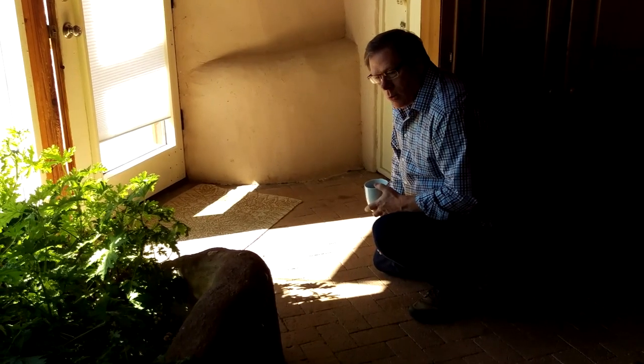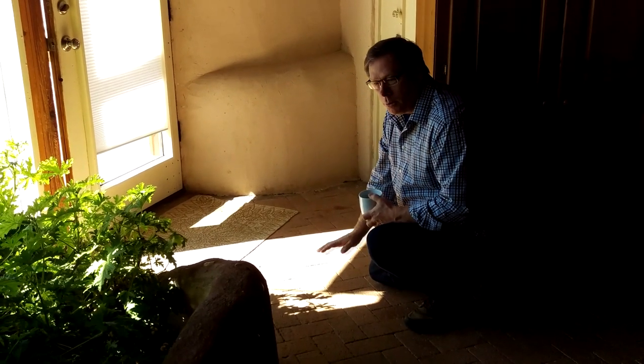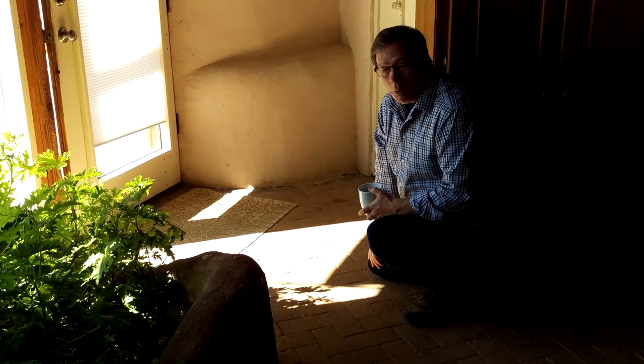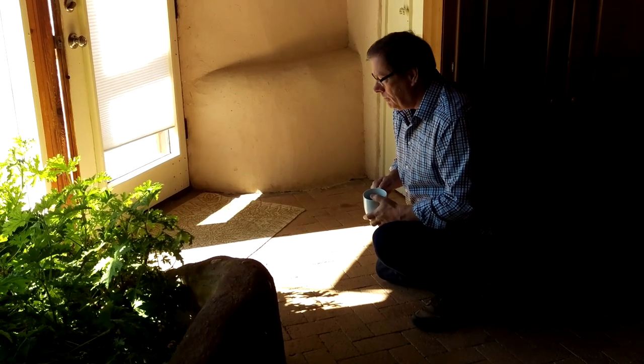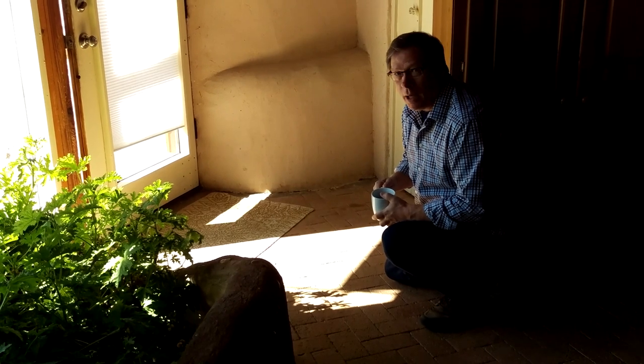So the claim to fame of an Earthship is using passive solar energy to heat and cool the house, to regulate the house's internal temperature. You will not find an air conditioner here, but of course we're at about 7,000 feet, a little more maybe. So it is a generally cooler climate. However, this desert sun can get pretty hot.